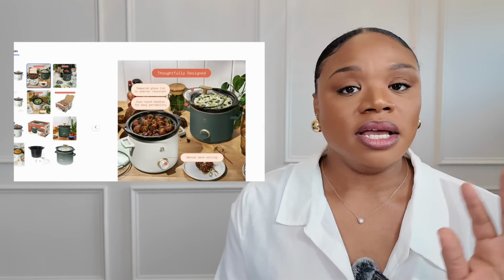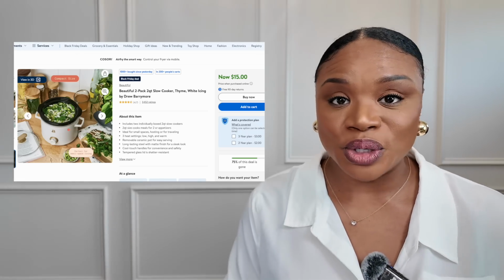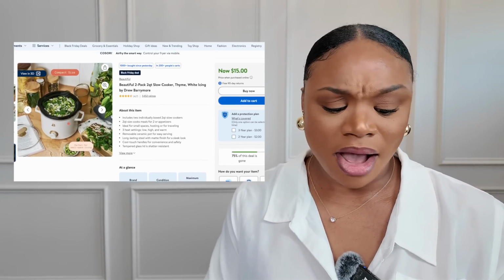are so pretty. Y'all have seen the Drew Barrymore line. If you haven't, check them out at Walmart. I think they look great and so chic, so highly recommend these. Y'all, $15, come on. Y'all buy 3-4 of these and give these away as gifts, honestly.